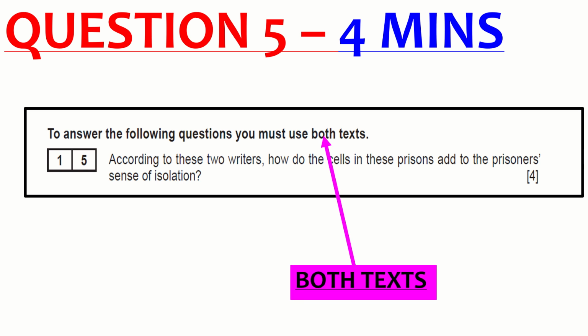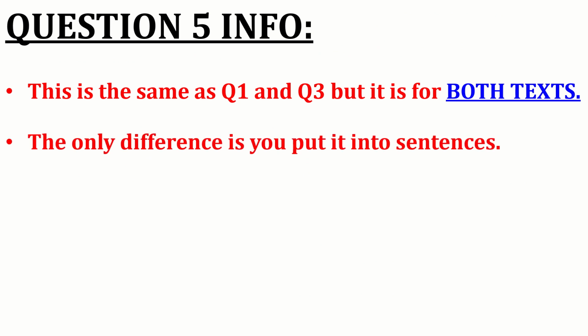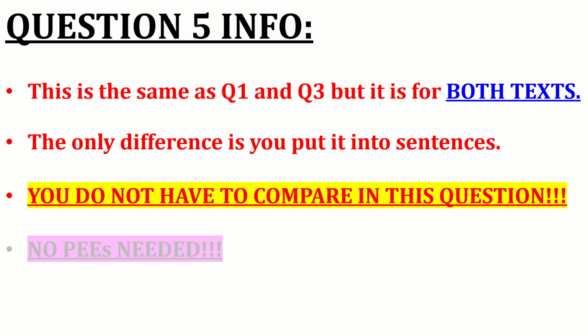All you would do is, remember, you would have read both texts at this stage. You would just go into it and you'd find the information the question wants. Remember, it's only worth 4 marks. You're only finding information. Remember, this isn't a PE, you're just finding information. So this is the same as question 1 and question 3, but it's for both texts. The only difference is you're going to put it into sentences and a bit of a paragraph. Don't compare in this question.